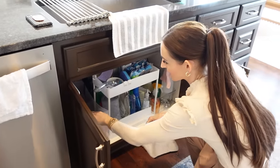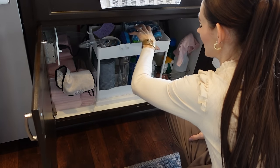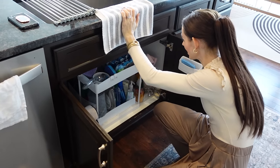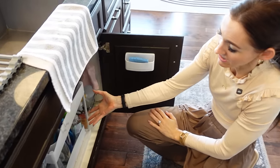So I have this bin here for all of my microfiber towels. I have this 2-tier system to grab the items that I use on a frequent basis. And then I have this little clear container right here that I also, maybe these are refills, some things that didn't fit in this area.